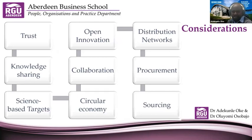So what are the key considerations? We've talked about challenges. We've talked about how complex the supply chain can be. Before we talk about key considerations when mapping or measuring your scope 3 emissions, you should understand that scope 1 and scope 2 of your suppliers will automatically be your scope 3 emissions. So if you can collaborate effectively with your suppliers and understand their scope 1 and scope 2 emissions, you'll be able to map and measure your scope 3 emissions effectively.